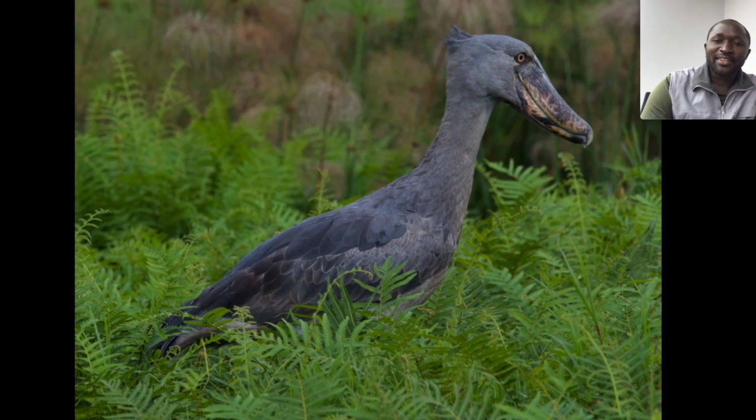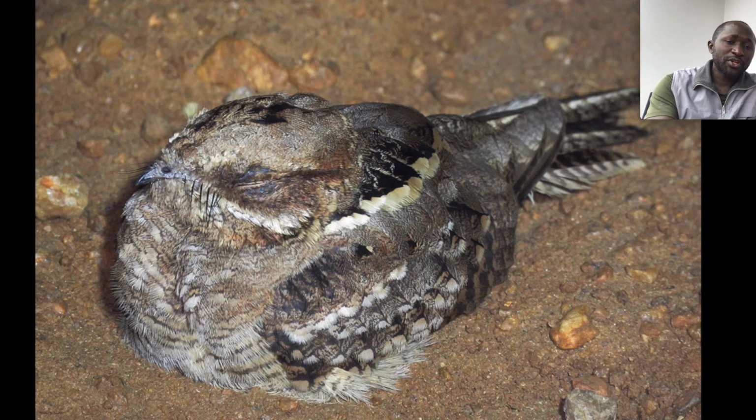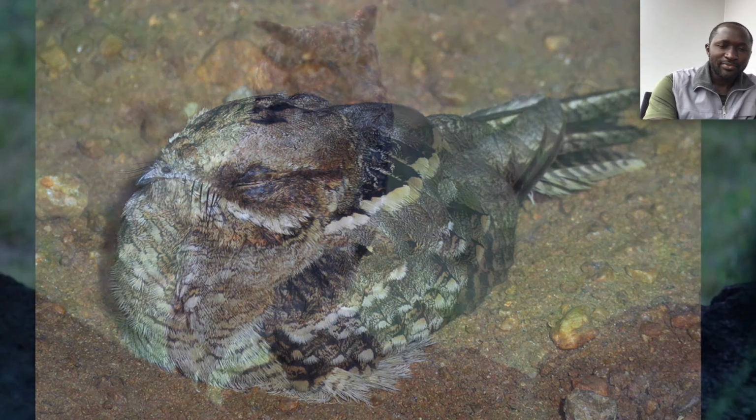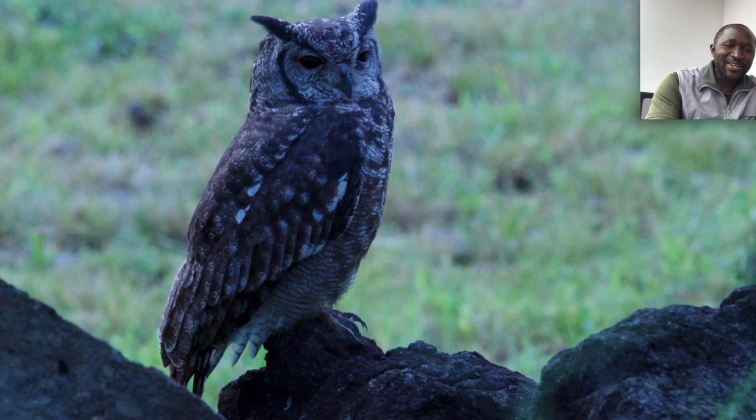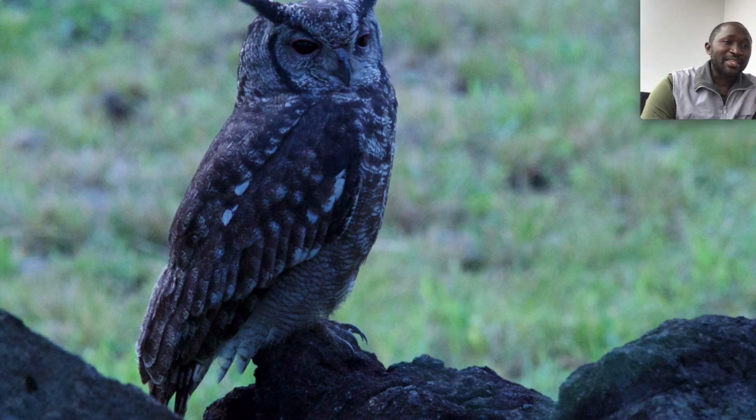And the boat ride that we do towards the delta, that's upstream, is very good for the shoebill. Very good for the giant kingfisher. It's a very nice looking male. We also get a chance to do some evening drives at Murchison Falls National Park, where we see some nightjars, like this slender-tailed nightjar, and also greyish eagle-owls, among other nocturnals, like some mammals that should include some Cape hare.